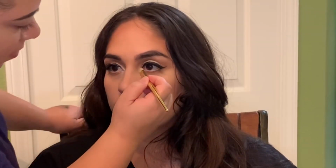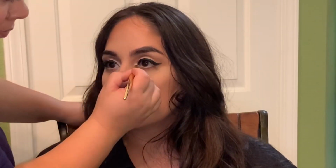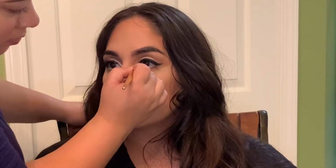And I did. So now here we're going in with the pop of color that she wanted, which was a metallic, silvery, brassy color. It looks so bomb, so pretty. The look came out so nice, and I was just trying to make it enough so it can really stand out. So yeah guys, she really loved the makeup.